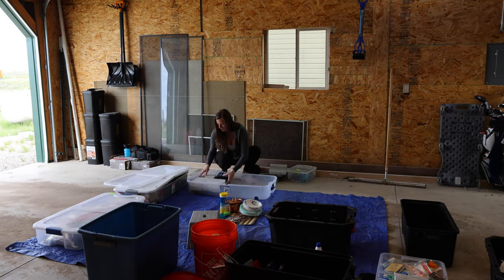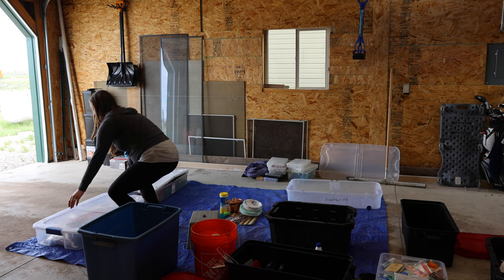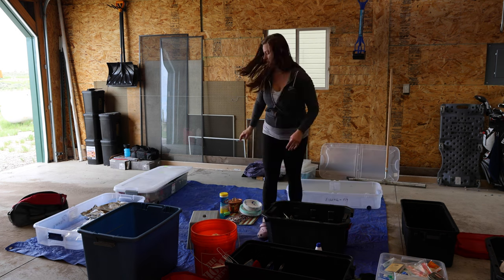Next, I'm going to work on cleaning out these clear bins so that I can start putting all the camping stuff that we need in them.